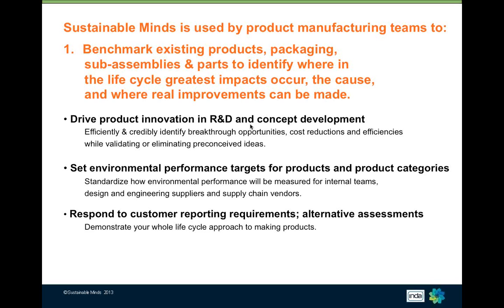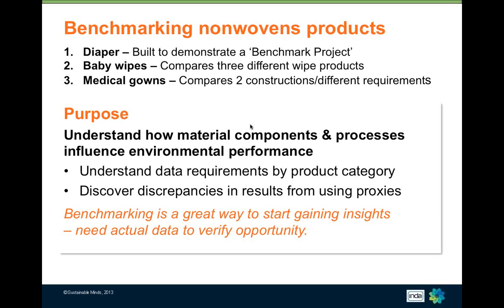What you can do with the results is drive product innovation and R&D, identify breakthrough opportunities, cost reductions, validate real opportunities, and eliminate ones that aren't real. You can set environmental performance targets for products internally and externally, and you can respond to customer reporting requirements, demonstrating that you're doing alternative assessments and just demonstrating that you're taking a whole life cycle approach to making products.